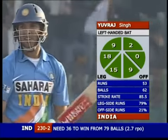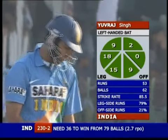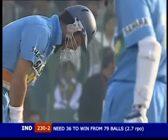That map needs to be studied both for Yuvraj and for Rahul Dravid. No doubt, Pakistan think tank would be taking a close look at all this.